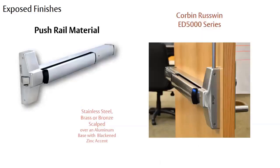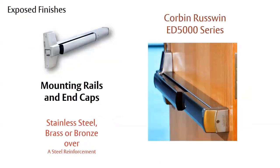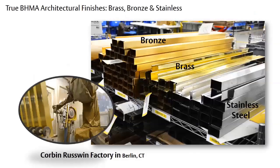Continuing on, the push rail is either going to be stainless steel, brass, or bronze, over an aluminum base with black accented zinc. The push rail and the mounting cap are also going to be either brass, bronze, or stainless steel. One nice thing that Corbin Russwin did is put a steel reinforcement inside of their exit device, which makes the exit device that much stronger. So it's a very strong and durable exit device.